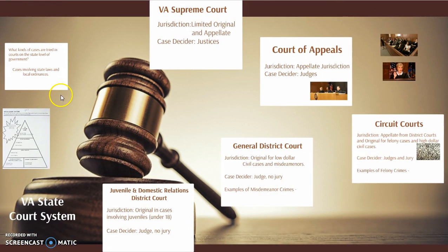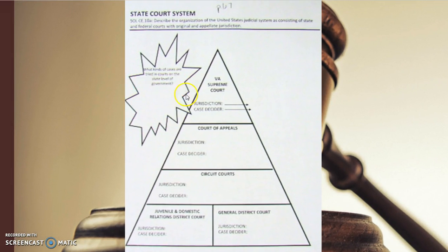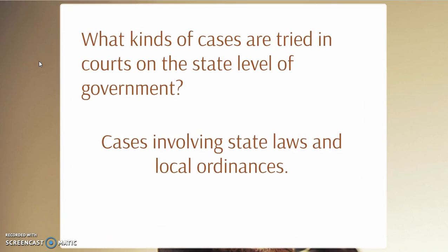Okay, so what we're going to be looking at today is the Virginia State Court System. And the first thing that you need to know, which you'll fill in right here in this little splat thing on your notes, are the types of cases that are heard at the state level. So the question is, what kinds of cases are tried in courts on the state level of government? And the answer to that is cases involving state laws and local ordinances. So take a minute and copy that down. Remember, you can pause the video whenever you need to get caught up on your writing.